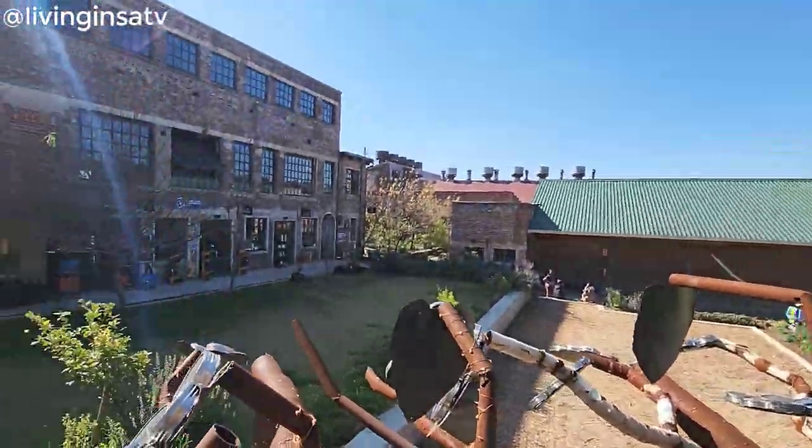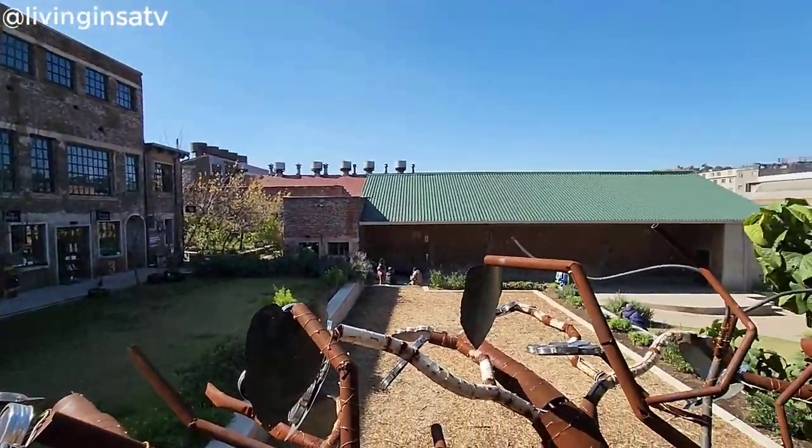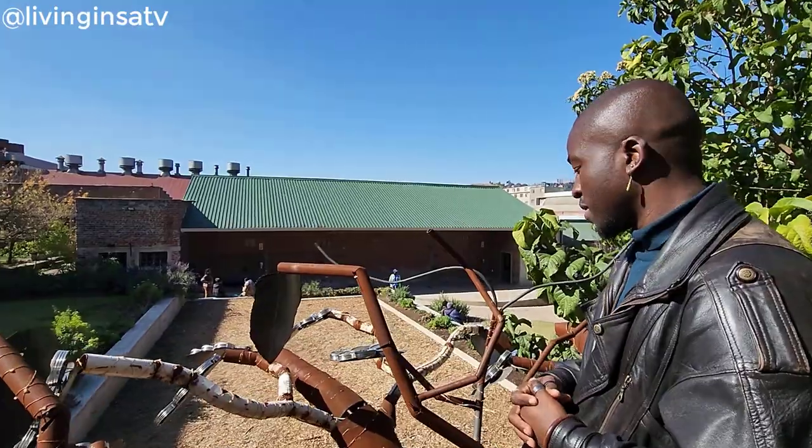And another beautiful model, or the business model, is obviously subletting the spaces. But another beautiful thing is that it's also an event space. So if you want to have a wedding, if you want to have a party, you can come to Victoria Yards and use the event spaces, the warehouse and the garden over here. Sure, really amazing.